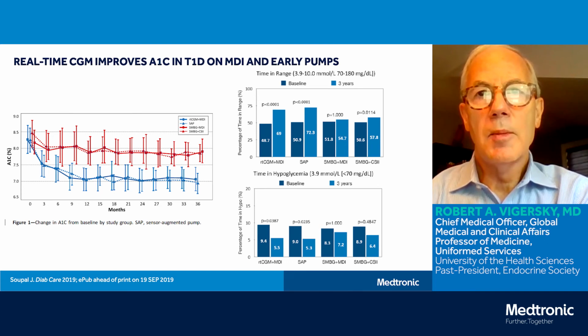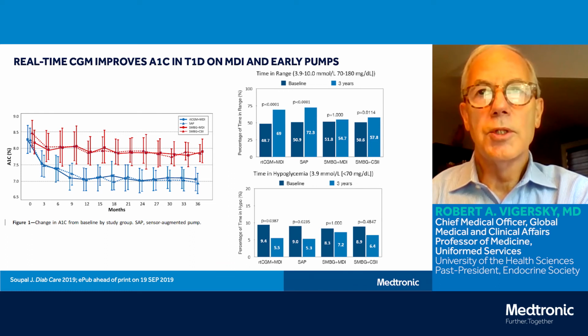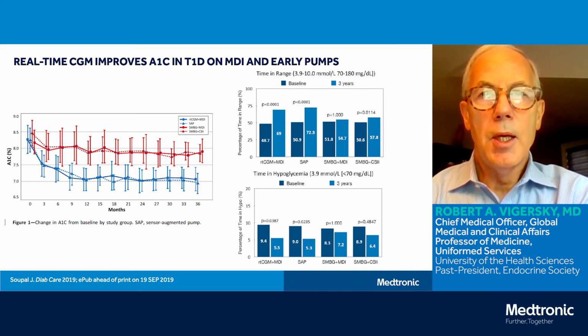And finally, the time below range is shown below. And this is important because, as we know, time within range can always be increased by giving more insulin, but you don't want to do so and drive hypoglycemia. But in fact, in this study, not only did those using CGM get better time in range, but they also improved time below range.